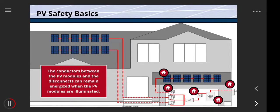Keep in mind, when the required PV system disconnects are opened, the conductors between the PV modules and the disconnects can remain energized when the PV modules are illuminated. This presents an electric shock hazard to firefighters who may come in contact with energized wires and PV modules.